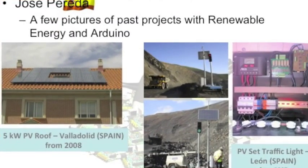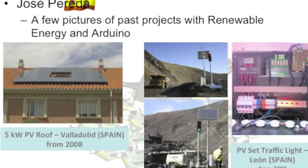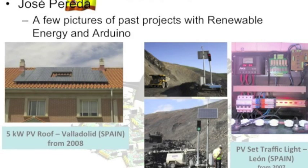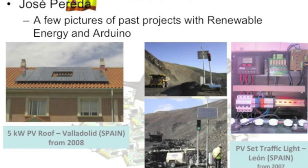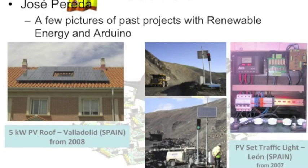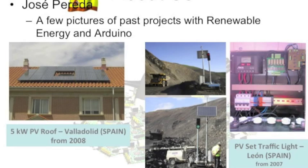Photovoltaic roof in Spain, and these are two traffic lights working in a mine in Spain with solar panels, and the electronics are inside, behind this board. There is an Arduino also. We have a big antenna here to send the signal to the other traffic light. So this has been working for several years in Spain.